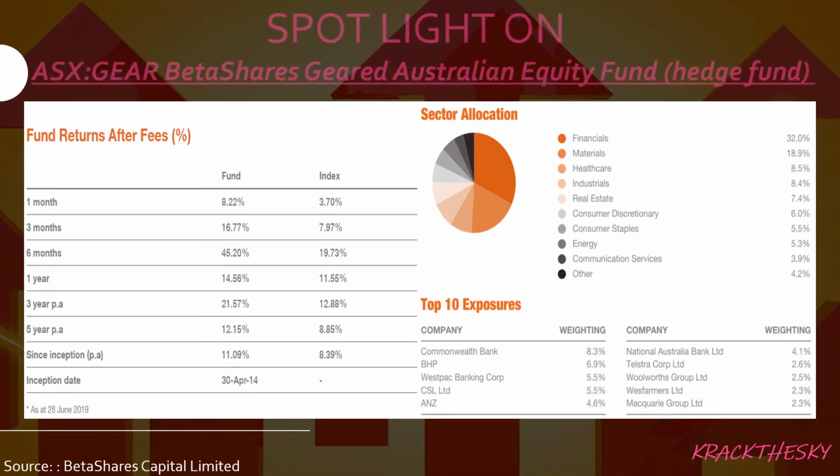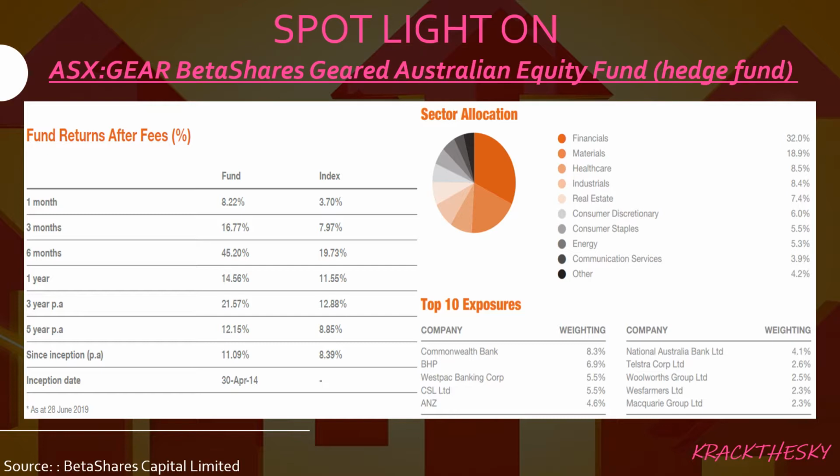So let's have a quick look at the numbers here. It's performed pretty well since inception on the 30th of April 2014. Your total return per annum is 11.04% because of the gearing. So look at the difference when you compare to the index return since inception. As I mentioned before, because it focuses on the ASX 200, you're going to have all the top 200 companies in the portfolio. So Commonwealth Bank, BHP, Westpac, CSL, ANZ, NAB, Telstra, Woolworths, Wesfarmers, Macquarie Group, all the usual suspects.